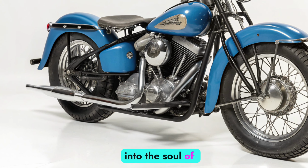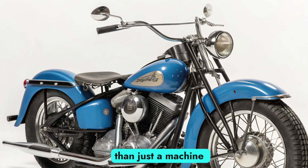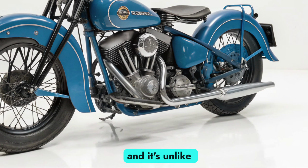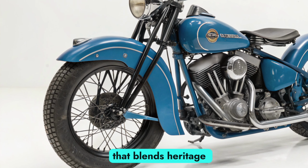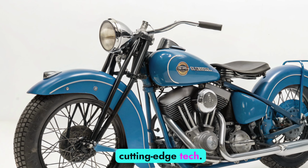Today we're diving into the soul of Harley-Davidson and exploring a motorcycle that's more than just a machine. It's a legacy. The all-new 2025 Harley-Davidson Panhead is here, and it's unlike anything we've seen in years. This is not just a reissue or a tribute. It's a revival that blends heritage with high performance, vintage design with cutting-edge tech.